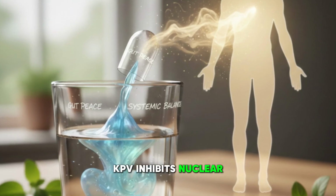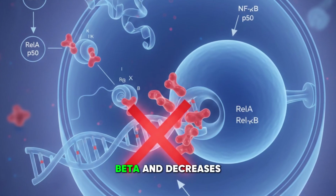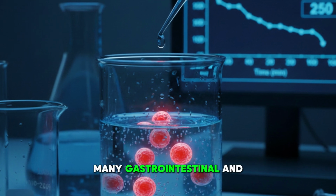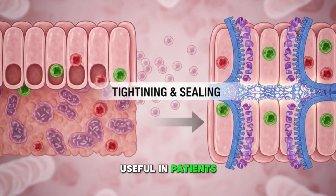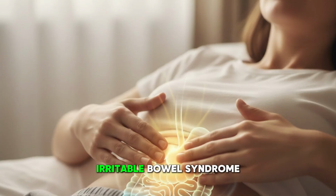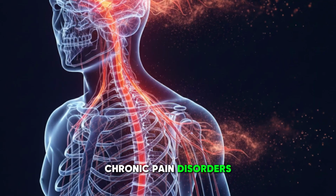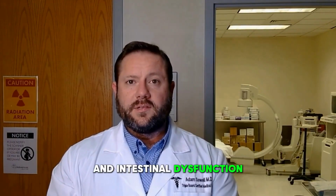KPV inhibits nuclear factor kappa B activation, reduces interleukin-1 beta, and decreases the inflammatory signals that drive many gastrointestinal and systemic inflammatory diseases. It is extremely useful in patients with leaky gut, irritable bowel syndrome, inflammatory bowel disease, chronic pain disorders, and any clinical picture that includes both inflammation and intestinal dysfunction.